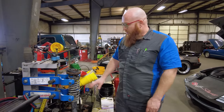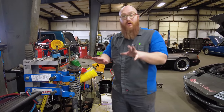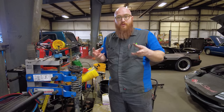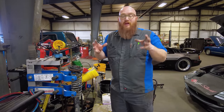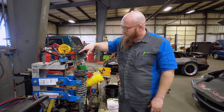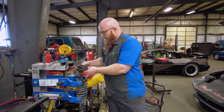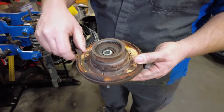So we have this one apart already in my handy dandy spring compressor. I've seen some of you guys on Facebook memes and things posted where you're using weird contraptions to try to get the springs compressed on your Honda Civic, and they're letting loose and breaking people's ankles and doing crazy things. We don't do that here. We have a machine that you turn the crank and it compresses the spring for you. And we do have this mount removed. You can see that the spring insulator is deteriorating. It's just turning into like sand.